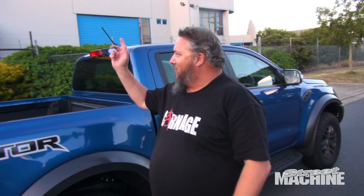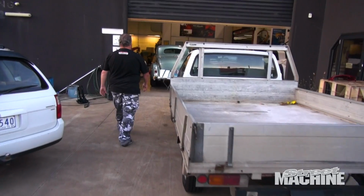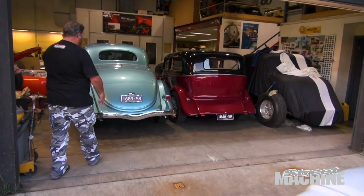Okay, so we're down here at Thomastown today. Rotunda Revival's the business, and we're going to go in and see this Salt Lake Roadster for the first time. I have seen it in person a couple of times out at the salt, but I've never actually been up close and personal with it. So this will be interesting. We'll see if I fit in this thing. This is cool.